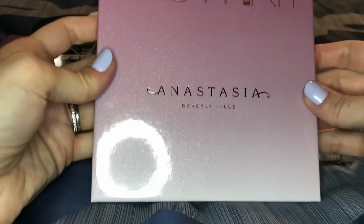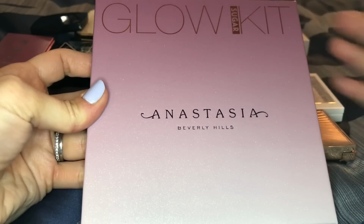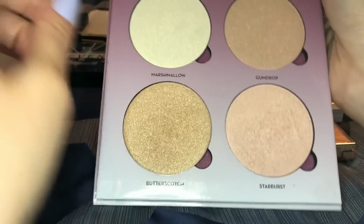Now this glow kit here is a newer one. This is in Sugar. I don't know if this is limited edition. I don't think that it is. It's just a newer one. And the reason why I bought this one is because I wanted the shade Starburst.